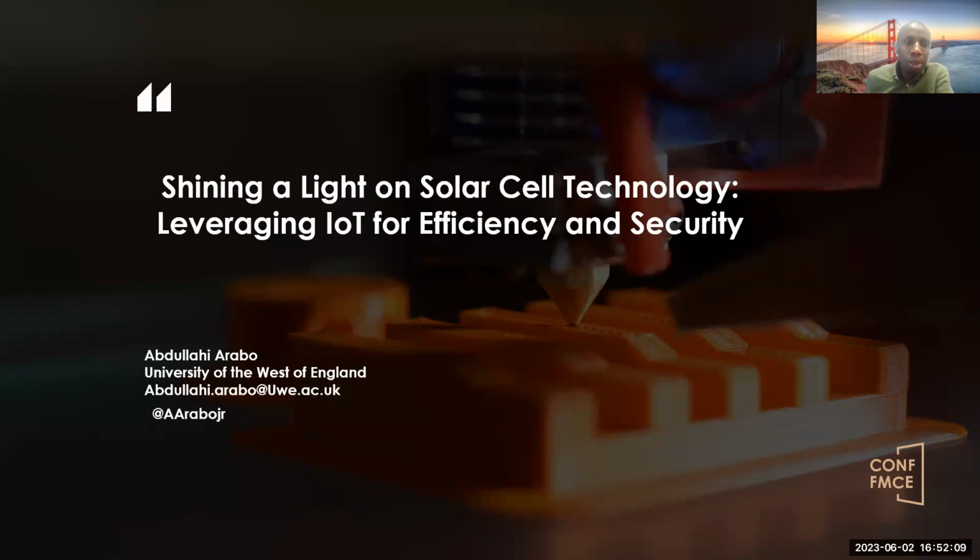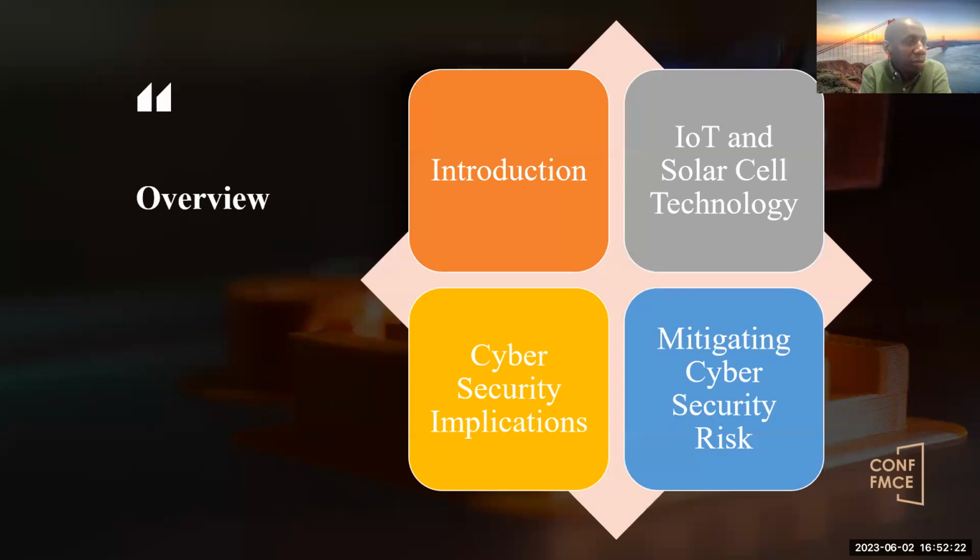But at the same time, it might create other challenges in terms of cyber attacks. We look at a bit of introduction about solar technology and the use of IoT. And then we look at how IoT can be applied to solar technology. Then we look at some of the potential cybersecurity implications of applying IoT to solar cell technology. And then we look at how we solve that issue and mitigate the problem as time goes by.